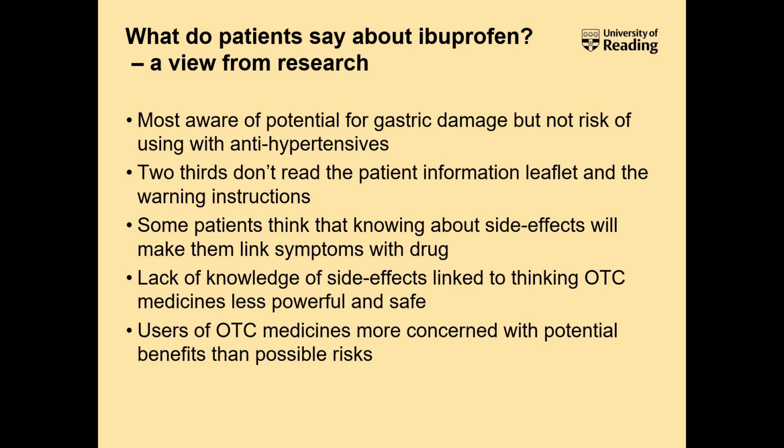Ibuprofen can be bought over the counter or OTC. You can buy it in small packs in any shop. You don't need to go to a pharmacy. And so some patients think that because you can buy it in any shop, this medicine is less powerful and more safe. But of course, ibuprofen can be dangerous if it's taken inappropriately.